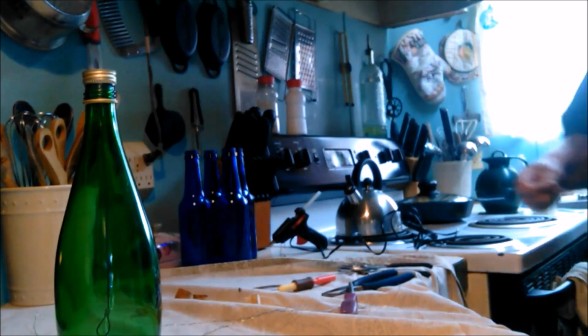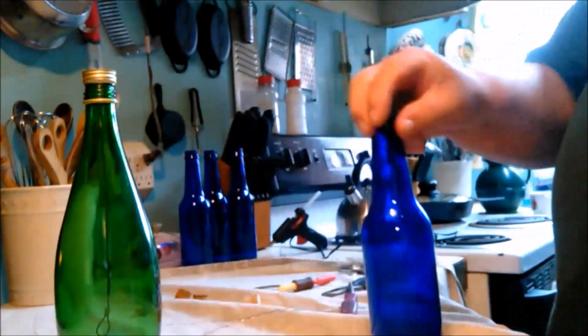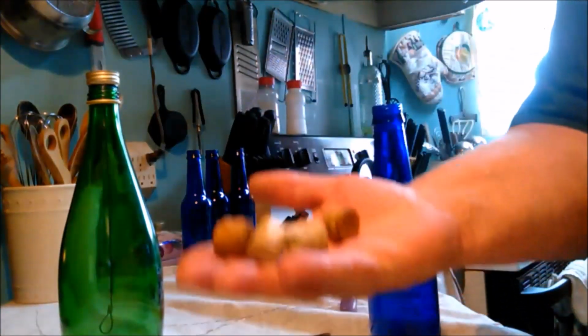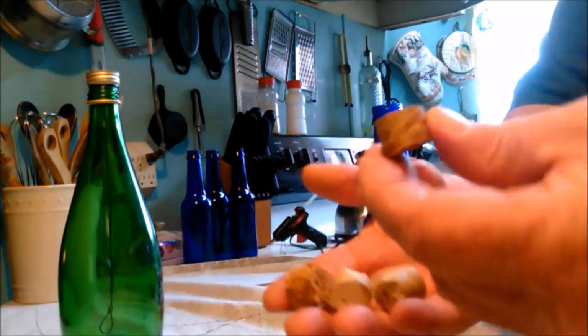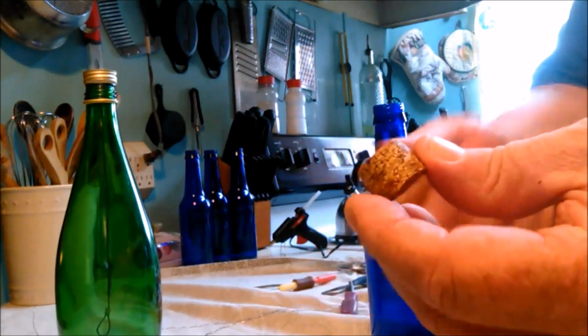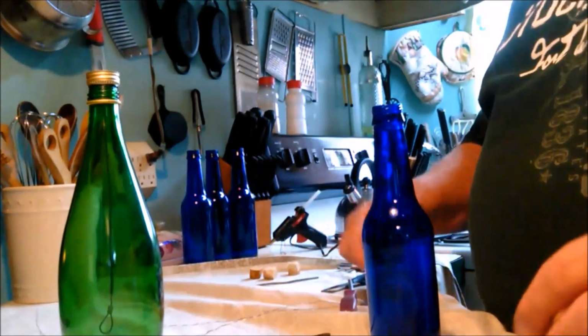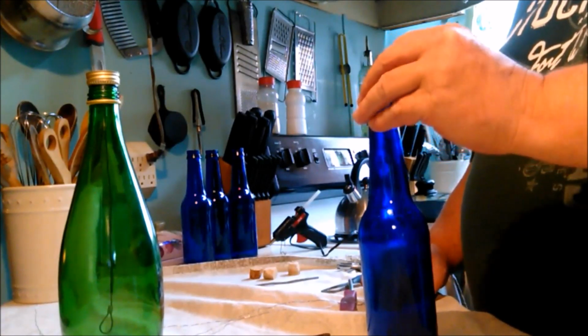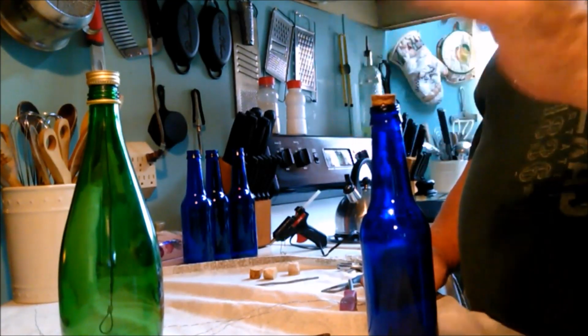Now, for the bottles, I took a bunch of old corks that I had out of old wine bottles and I cut them into smaller pieces. What I'm going to do is make sure that they fit the bottles that I want to hang on there.